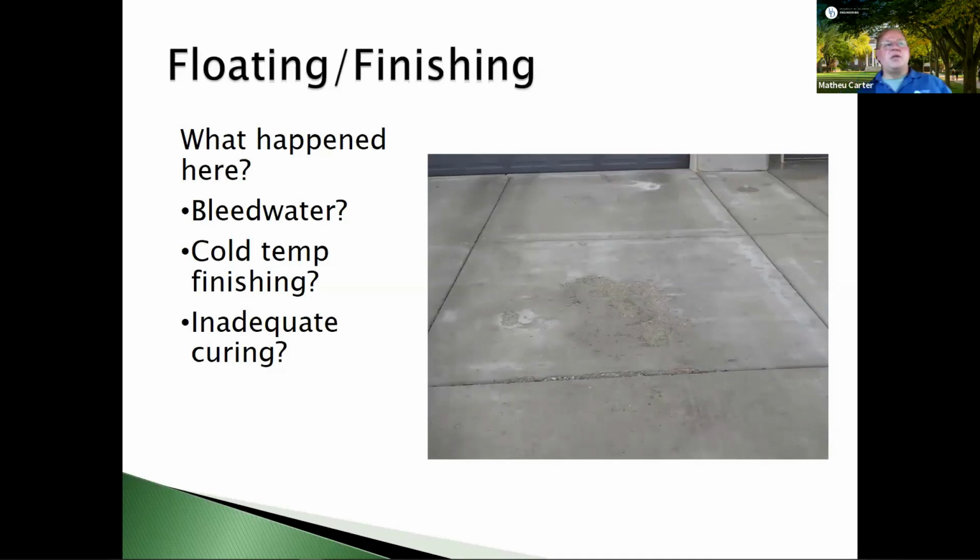Here in this kind of case, you see probably some mix of scaling and mortar flaking. It's pretty clear that there were some water issues with this. They applied too much water to the surface. Maybe they didn't cure it well or early enough. But this is a relatively new concrete surface, and it's already seriously distressed. It's just not acceptable, and we really shouldn't tolerate it as owners of projects.